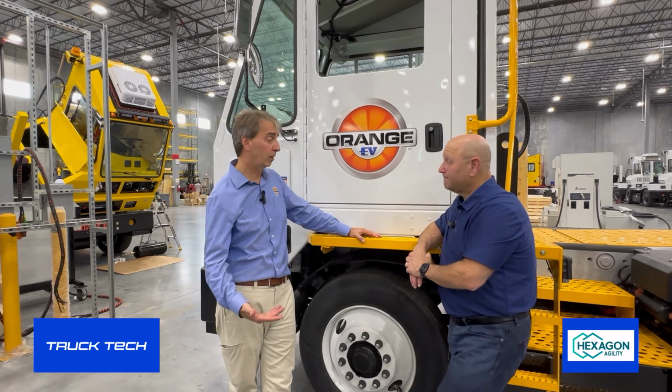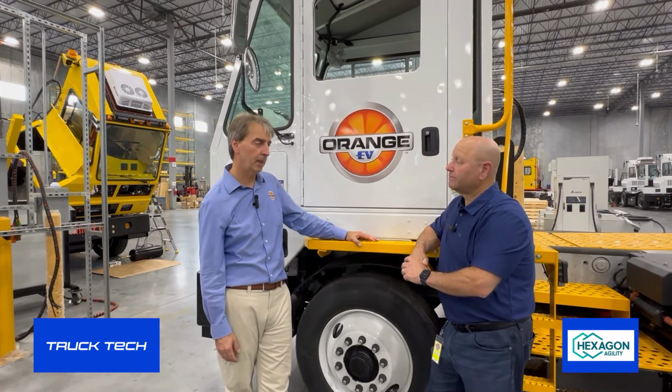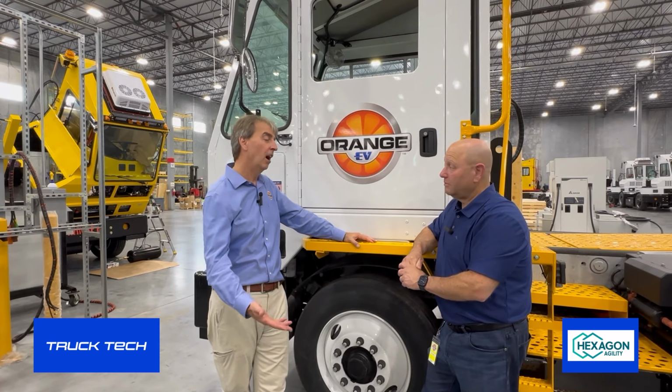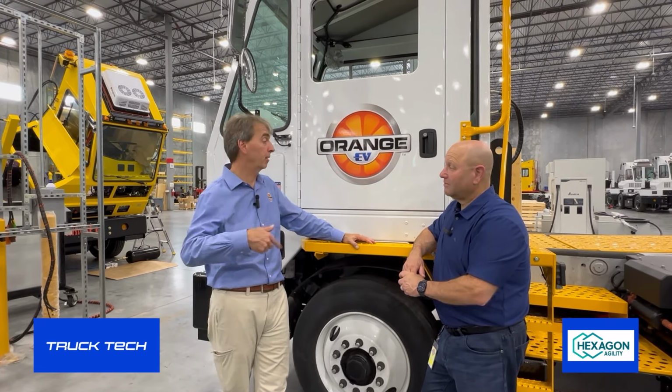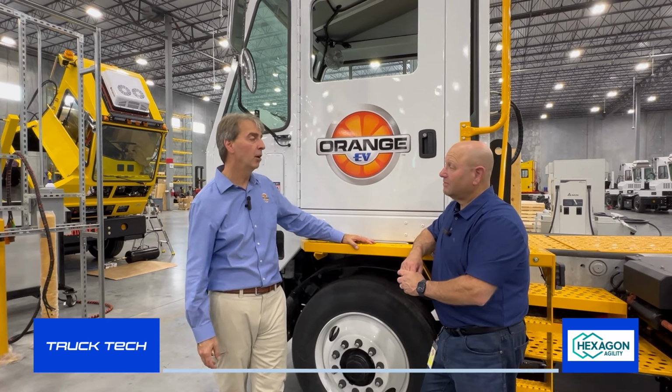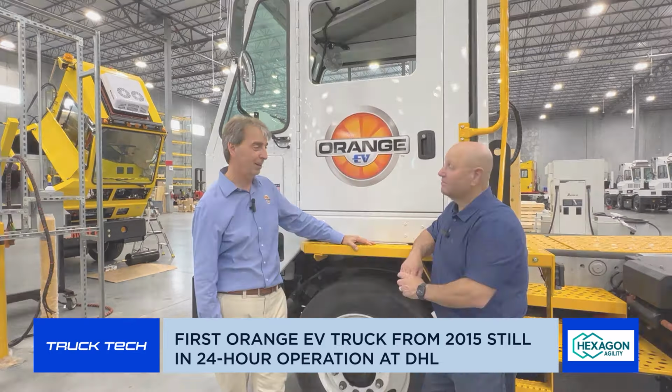It's in 24-hour, 24/7 operations. They run it typically two shifts a day and charge it the third shift. They have another Orange EV truck running the other shift. And so they run their 24/7 operations in that building with Orange EV trucks. That first truck has over 25,000 hours on it.